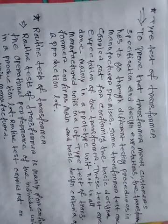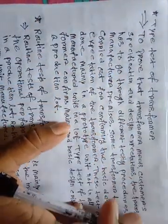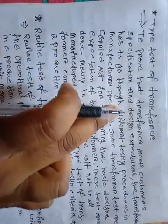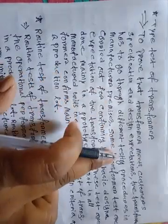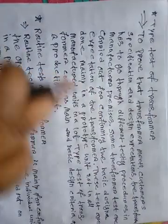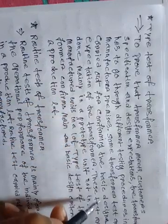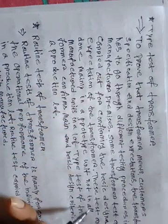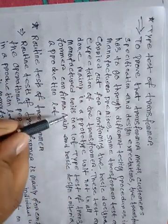Type test of transformer. To prove that the transformer meets the customer's specification and design expectation, the transformer has to go through different tests carried out at the manufacturer's premises. Some transformer tests are carried out to confirm the basic design expectation of the transformer. These tests are done mainly on a prototype unit, not on all manufactured units in the lot.